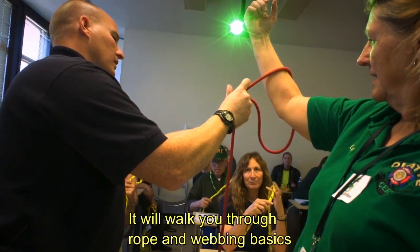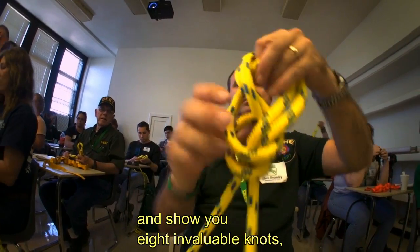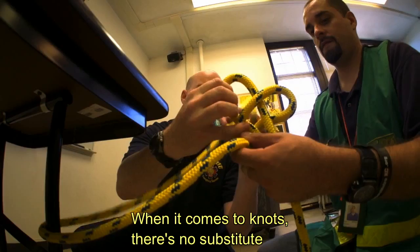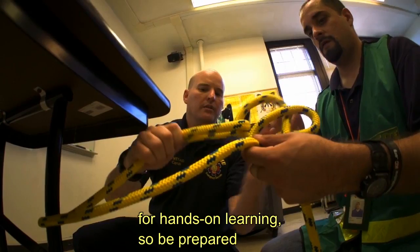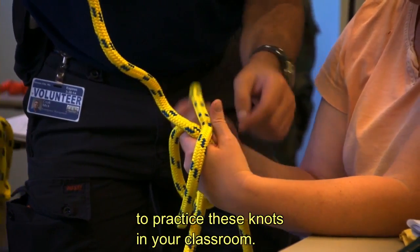It will walk you through rope and webbing basics and show you 8 invaluable knots, how to tie them, and when to use them. When it comes to knots, there's no substitute for hands-on learning, so be prepared to practice these knots in your classroom.